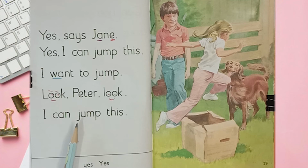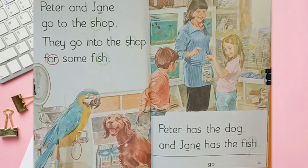Gotta read one more time. Yes, says Jane. Yes, I can jump this. I want to jump. Look, Peter, look. I can jump this. Wow, beautiful parrot called Nicole.